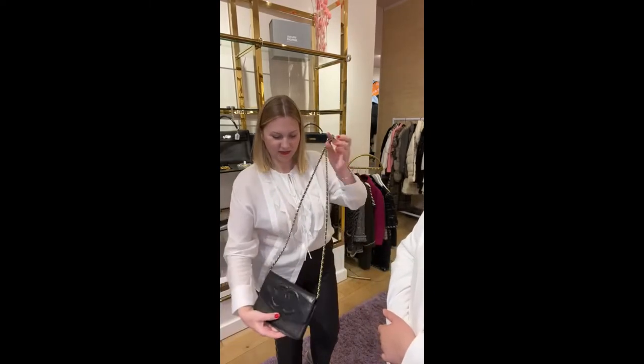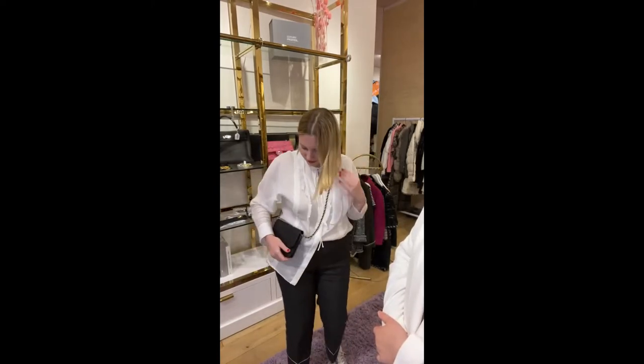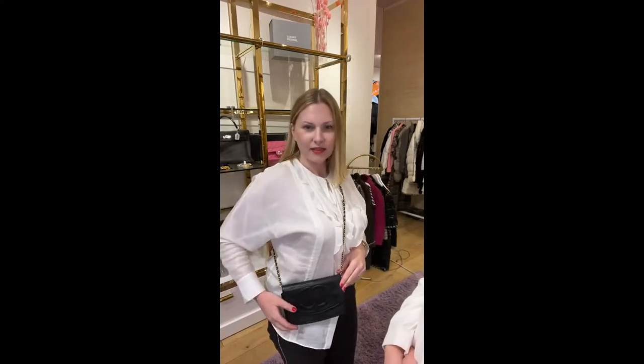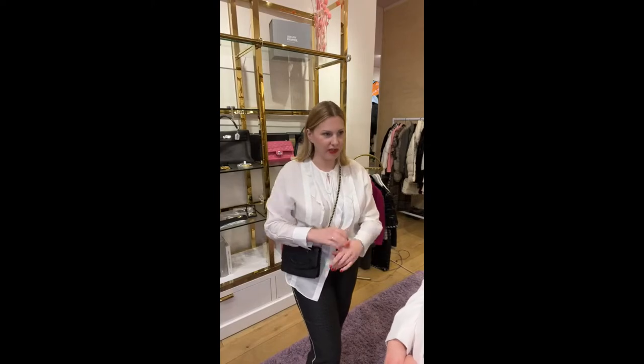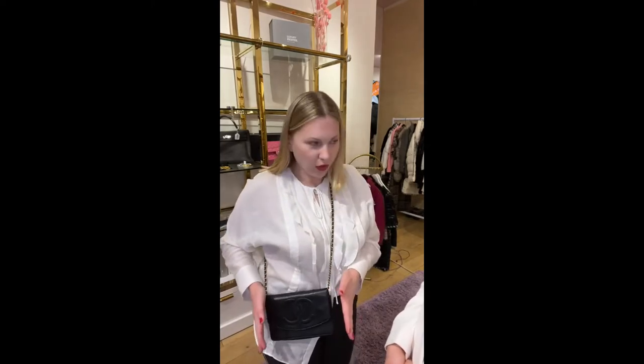So that becomes a little bit shorter, and maybe it will sit high. Oh, I like that length, actually. This is actually very nice. I personally love the bag. I always carry it with me when I'm traveling. You can put the passport, some money in there, and it's something to hold them safe.